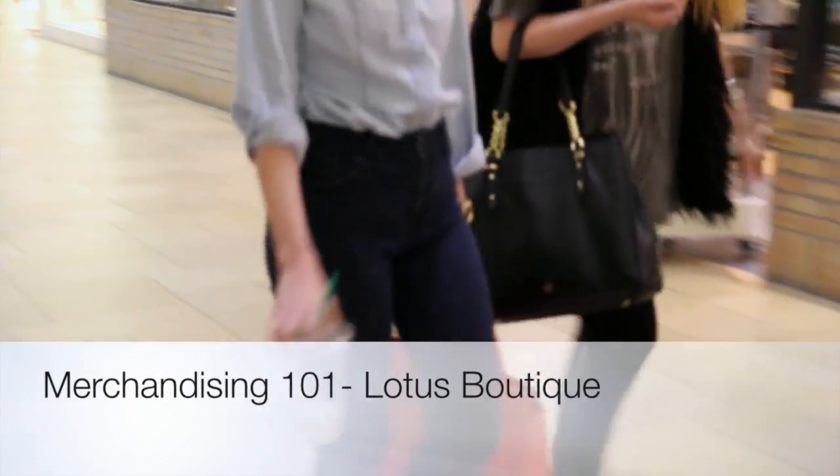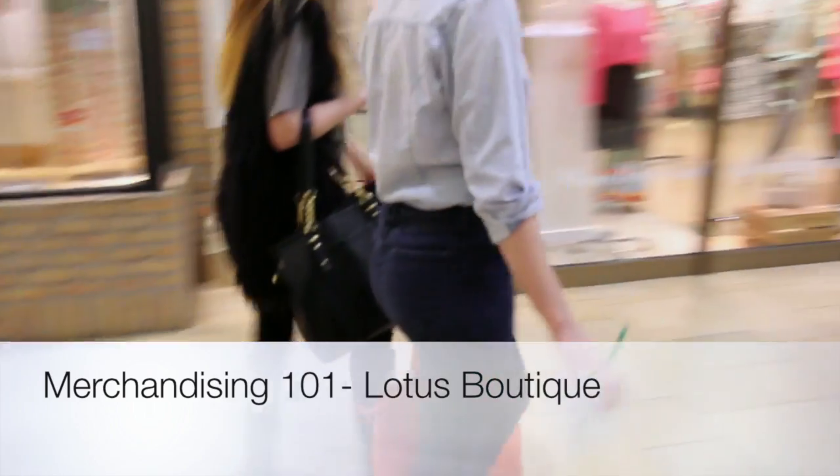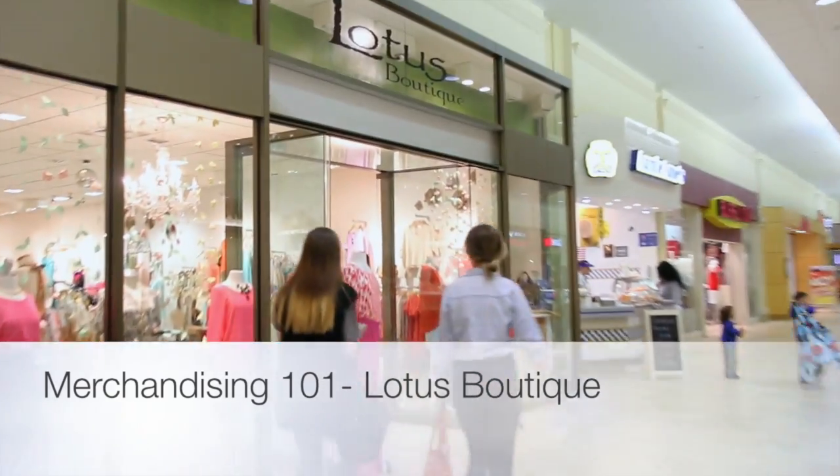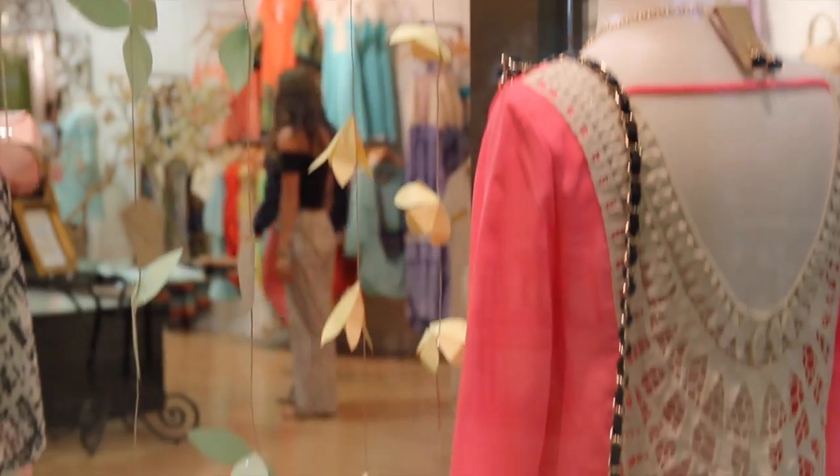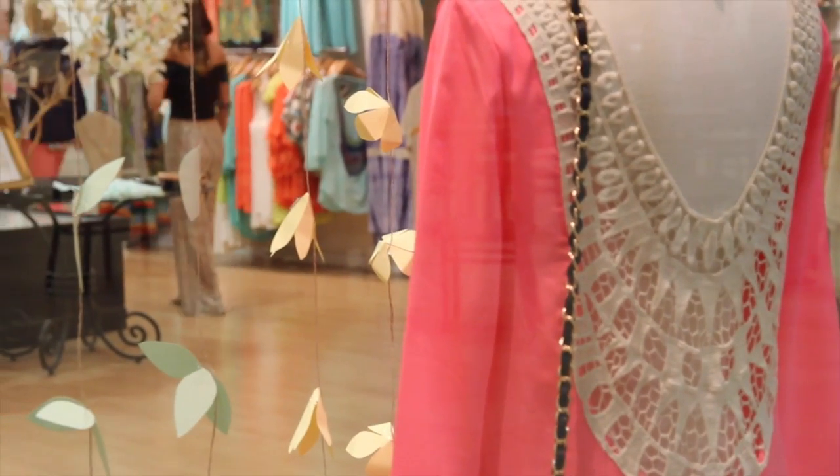Merchandising is selling. The way we present our merchandise on the sales floor is the easiest way to set us apart from our competition. If our store is not prettier and merchandised in a shoppable way, our customers will not get the full effect of what Lotus is and has for them.